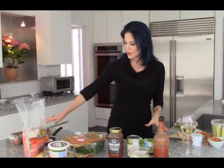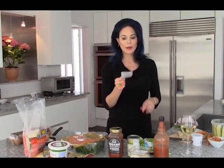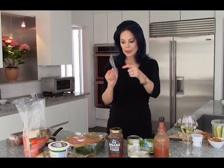Earn your wine, baby. You gotta bust your butt for the booze. And then here's my 1,200 calories. Again, you cannot out-exercise a crappy diet. Science, folks, science, right there.